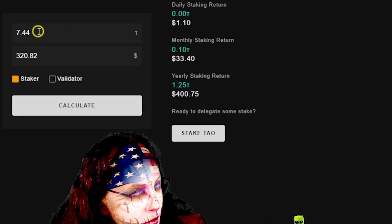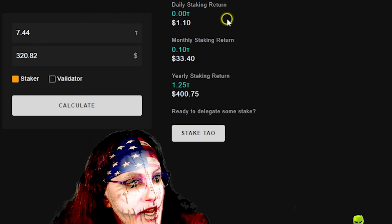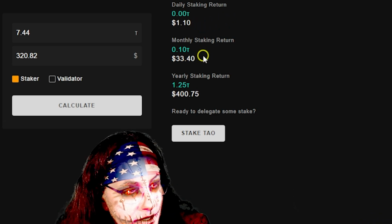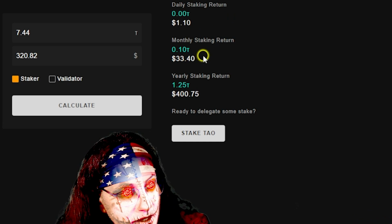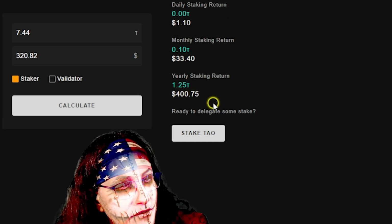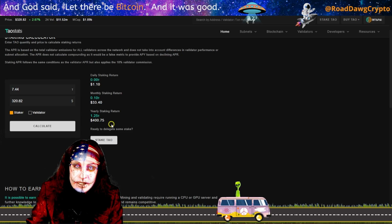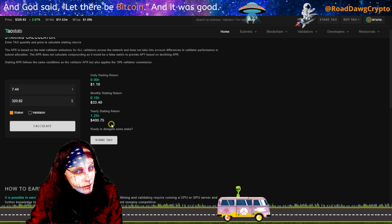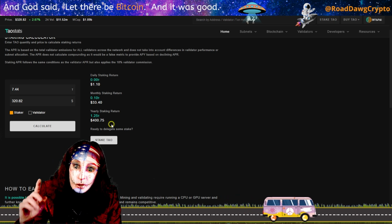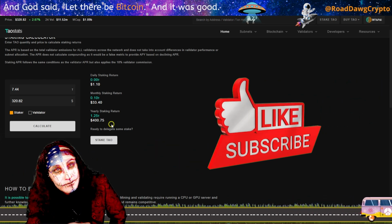And for instance, for 7.44 TAO being staked, a daily staking return of about $1.10 of the equivalent prices. Monthly, that could equivalent to about $33. And yearly, we could be looking at 1.25 TAO, which currently would hold a value of about $400. By the time that year gets here, well, that may very well be about $900 or $1,200. And now, wouldn't that be cool? All just for letting it sit here and stake.